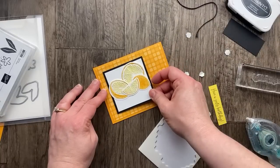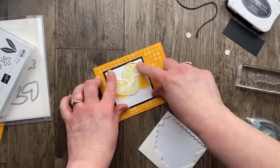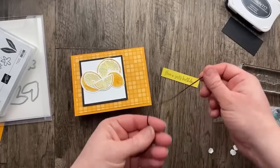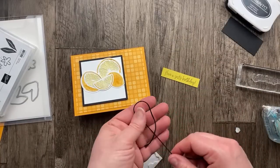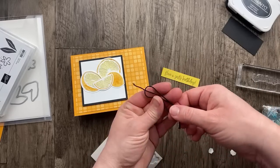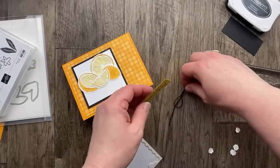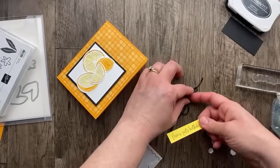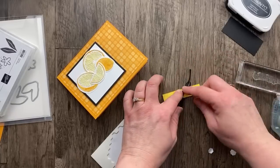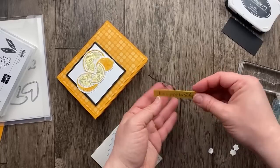I am going to switch this up and put it on this side. And when I show you the original sample, you'll see it was actually on the other side, but I don't think it matters that much. I think I'm going to do like a figure eight. And so I'm going to just go back and forth like this and kind of pinch in the center. I'll do a little bit of adhesive on the back and then add my greeting. Okay, I want to keep the center kind of pinched a little bit. Oops, but I want it to go the other way.